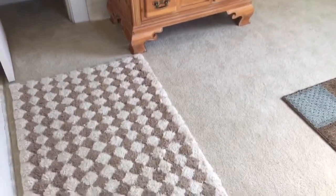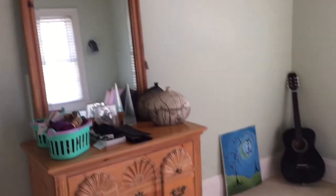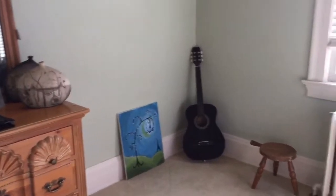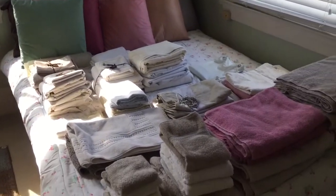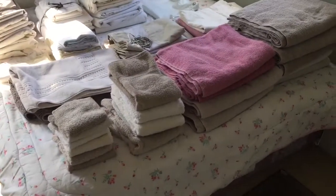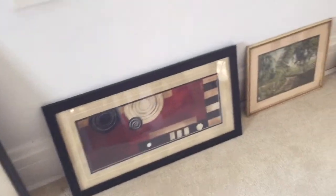This is another bedroom on the second floor, knotty pine, small chest with mirror, area rugs, folk guitar, again newer linens, and full-size bed with throw pillows. Notice in the hall on the second floor, there's a large grouping, a collection of the framed art. The pieces that have certificates are on the first floor.